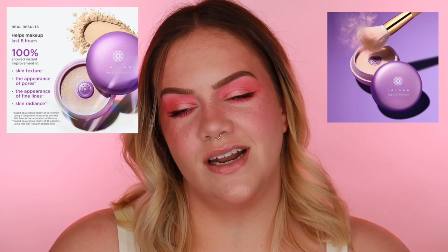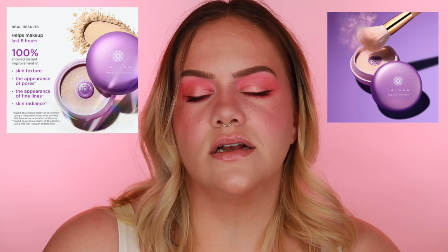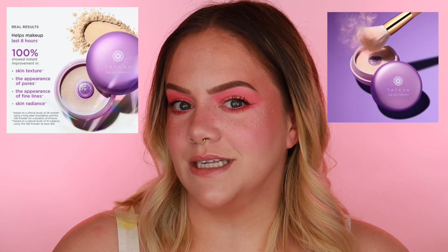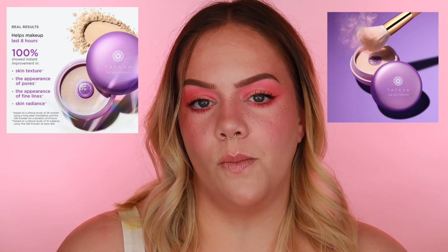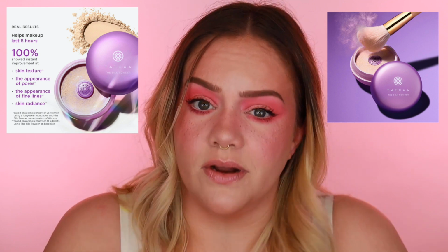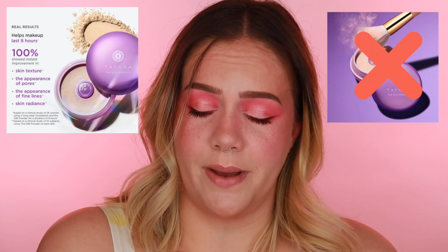I was swiping right. Then I saw the color thing and I'm like, dang. So really I think they need a couple more colors. They have like 3 colors in their little eye pearl thing. So maybe that could be something that they do is branch out, but I think probably a lighter and a darker if it's gonna have a little bit of color in it. So unfortunately we're swiping left and saying no to the Tatcha powder.